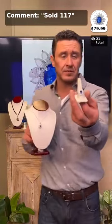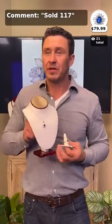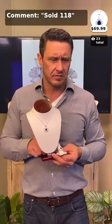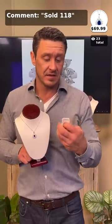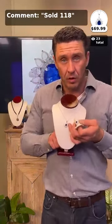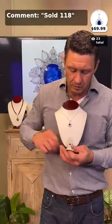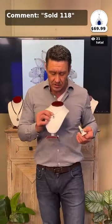This is sold 117. I don't own the pendant. I own the ring, but I wonder how many of these pendants we have. How many of those rings do we have left? 61. So 61 of those rings. We got a lot of them because that's going to sell very, very well. This pendant, we only have 4. So a little bit more of a dire situation when it comes to the pendant there. Sold 118.